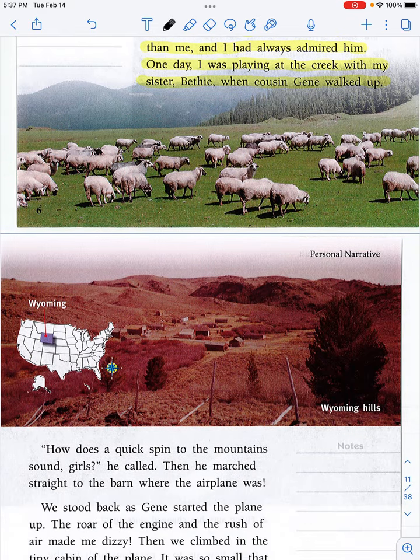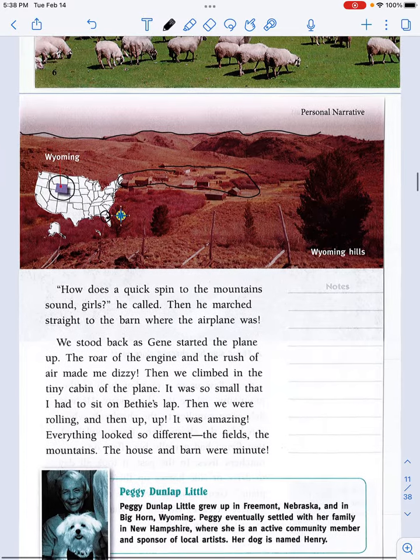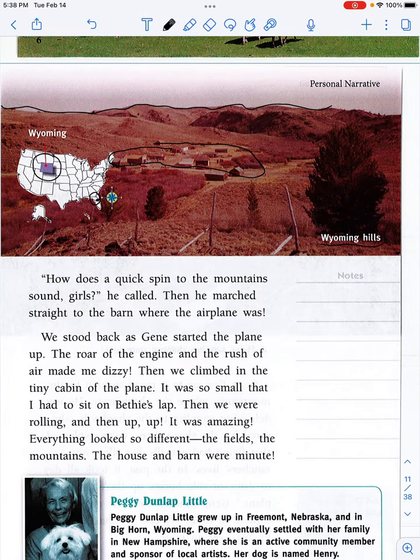Look at the picture on the top of page 7. I can see the state of Wyoming and where it's located on the map. And then I think about where I am. I'm right about here in Florida. Probably right there, right? And I can see how far away Wyoming is. The other thing I see is that there's a lot of mountains. We don't see those in Florida, so that's very different. I can also see these homes over here, and I'm thinking, well, that must be where they do some ranching. Oh, here's our caption. It says the Wyoming Hills.